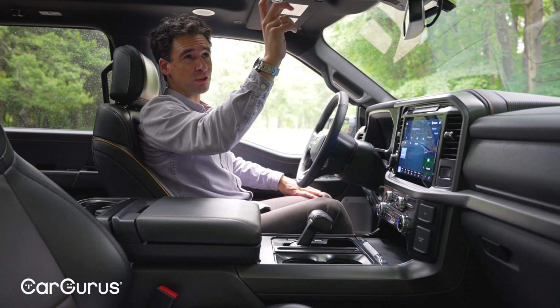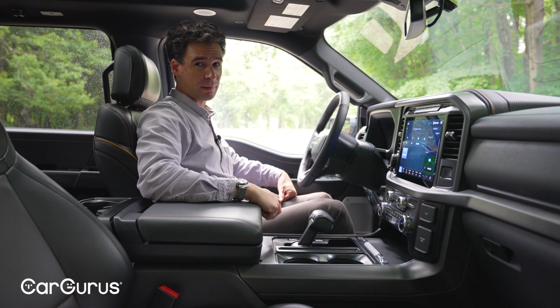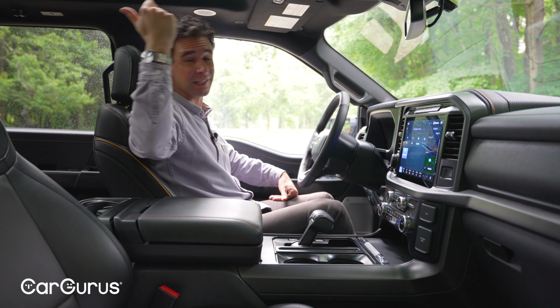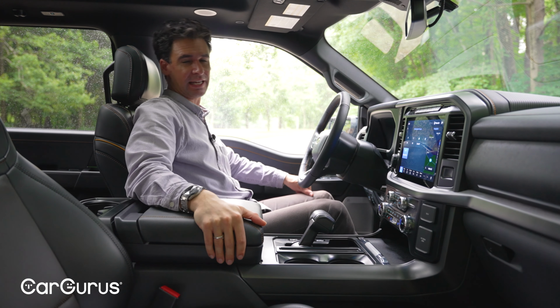Up here, you know you're in the Tremor because you got auxiliary switches. That's if you want to install a winch or anything on the front bumper or elsewhere. I just like how it sounds. There's a nice mix of analog and digital controls inside any F-150.